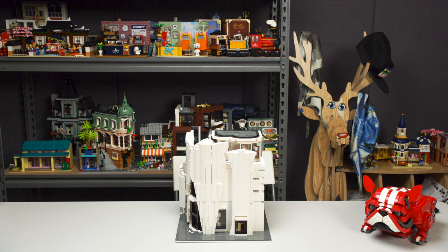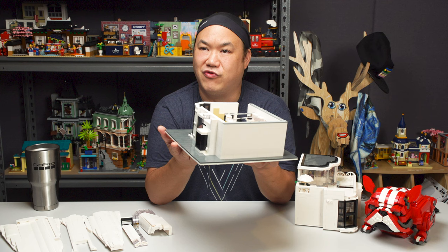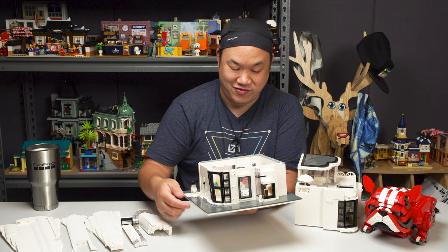Don't forget to flatten this box, Chris. Where is the front door, Chris? Is this supposed to be the front door? This one's being blocked off. This is blocked off. There's no door.